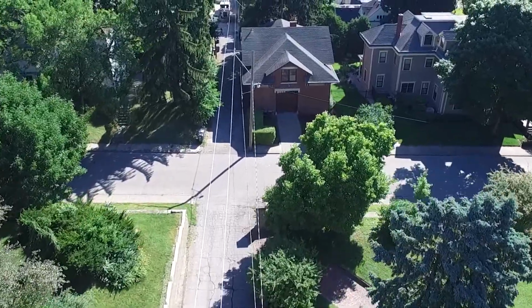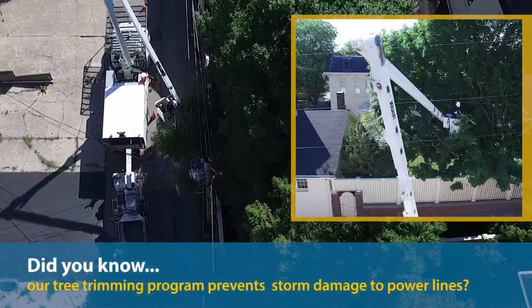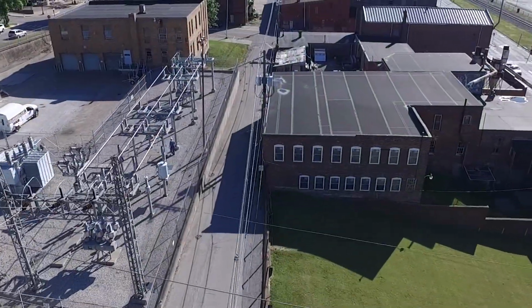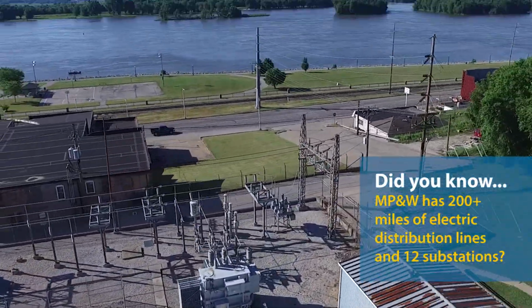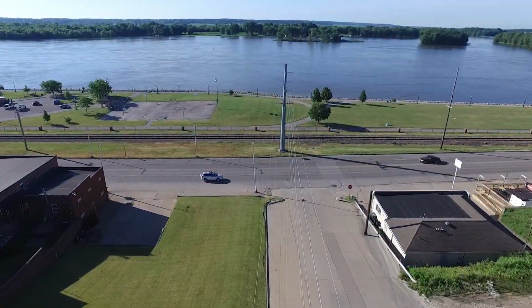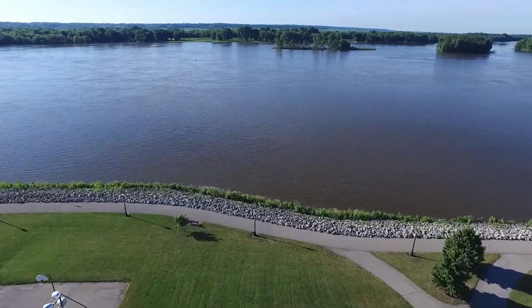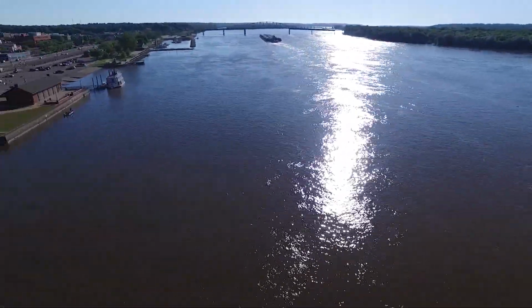The electric utility serves 11,300 residential, commercial, and industrial customers using over 200 miles of transmission and distribution line and 12 substations. But MP&W is so much more than just wire and transformers. It's local people who work around the clock to keep your power on and our community humming.